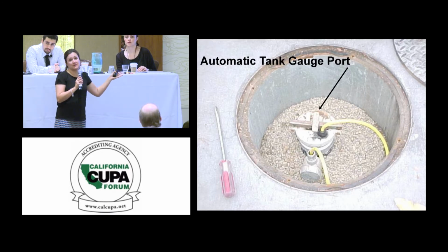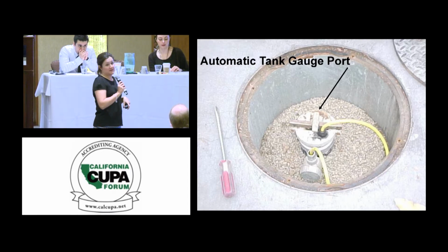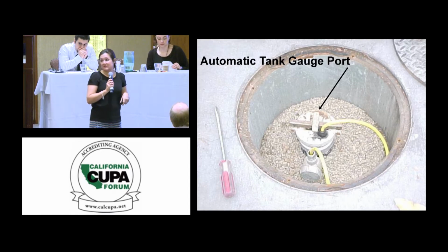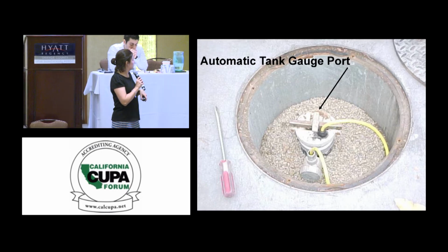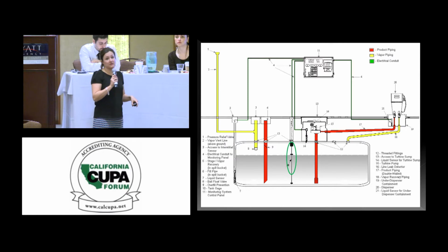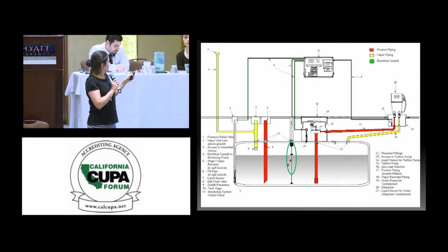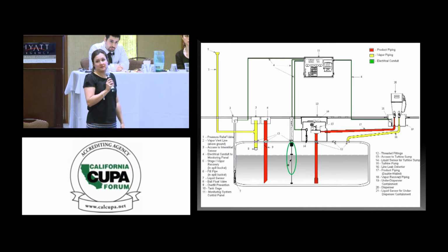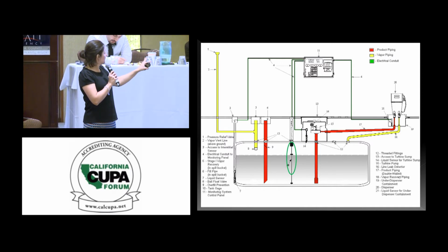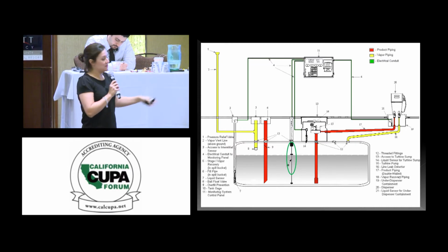Oftentimes, in some of the later tanks, you're going to find this in a sump, but it's not unusual that this is in a backfill, being a pre-84 tank. Okay, so here's just another visual, just to give you an idea once again. We are using the ATG, and we're just trying to make everything clear for those of you for whom this information is new. So this is that ATG picture that Zoraida had. It's just showing you where in the tank you're going to find this piece of equipment.